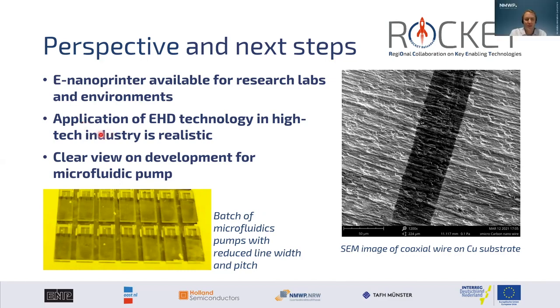Okay, and we already have a question in the chat. So, did you investigate optical properties such as polarization of the wires? Yeah, good question. No, not yet, indeed. This would be the next steps to go.